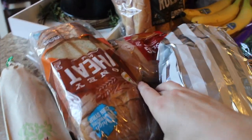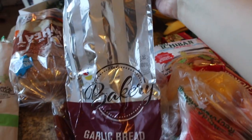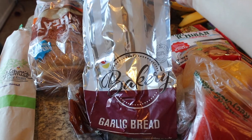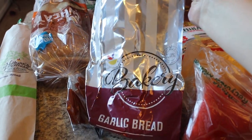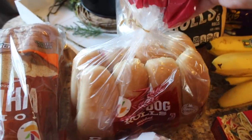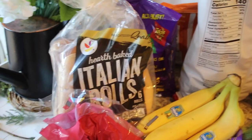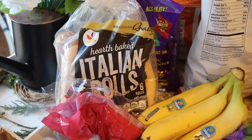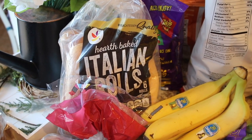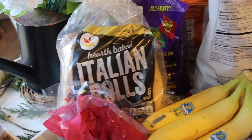And then I got some honey wheat bread, just the Martin's brand. I also picked up a fresh garlic bread loaf for spaghetti night, which will be happening here soon. And then I got some hot dog buns as well, because I grabbed some hot dogs. And for New Year's Eve, I'm thinking of doing sub sandwiches for dinner, just a chill, fun dinner. So I got some Italian rolls for that.